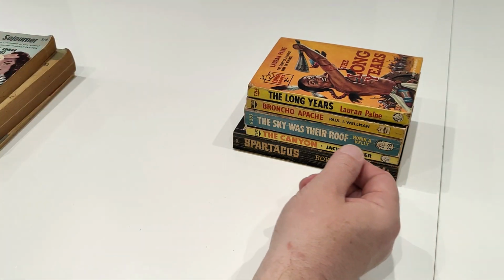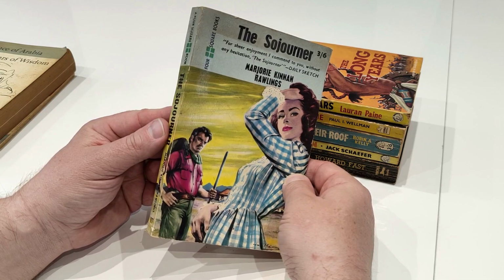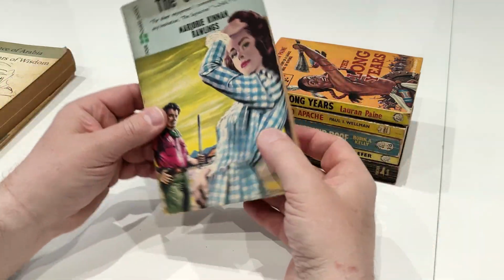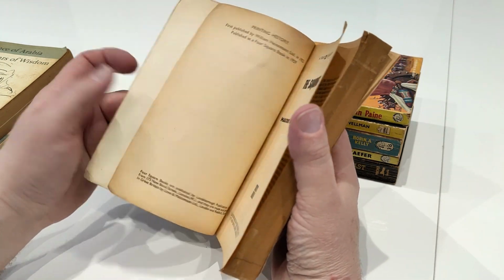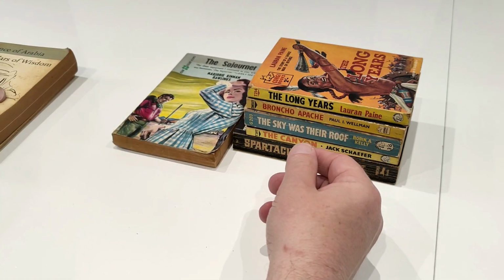Then we got One Odd Foursquare, which I was able, because I had my phone with me, to check to see if this is one I've got. The Sojourner. Definitely one I haven't got. It's pretty early as well. Foursquare 117. It's that really sort of oversized format. Quite scarce these in any printing now, but this is the first from 1959. I was particularly pleased to get this one.